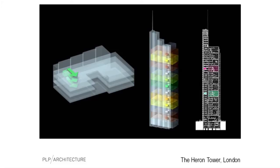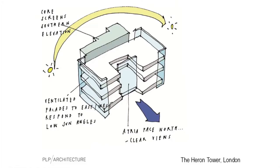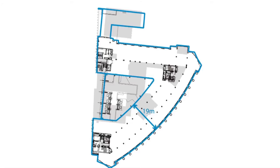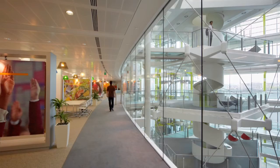Unilever's headquarters, a building which was very dark. On the left, the before situation, a refurbishment of a building from the 1930s. Small light wells, quite a tall building, a very dark office space, which we kind of ripped out all the back and made one bright atrium in the middle of the building that provides daylight to all the workspace.